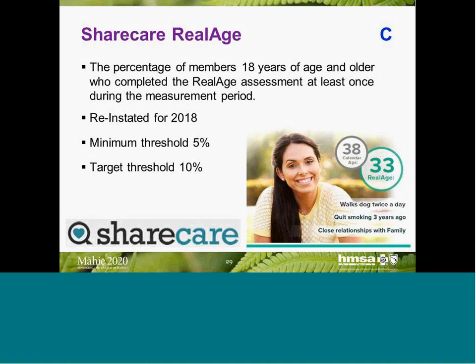So we're looking at commercial members age 18 and older who completed their Sharecare Real Age assessment at least once during the measurement year. And as you can see, the thresholds are really low for this measure. Minimum threshold is only 5% with your target threshold at 10%.